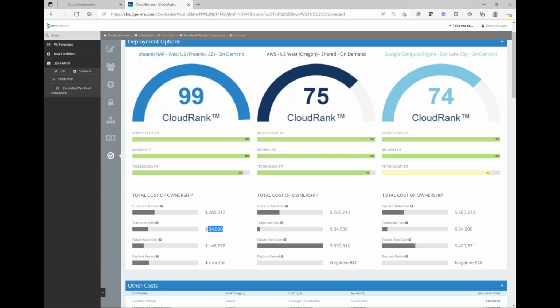Last aspect of this total cost of ownership analysis is the calculation of a payback period. And you can see here in this model, phoenixNAP is offering a 3-month payback period once we complete our investment. It is providing the lowest total cost of ownership to achieve the service level that we're looking for and the security that we're looking for and the technology that we need for the deployment that we're looking to place.